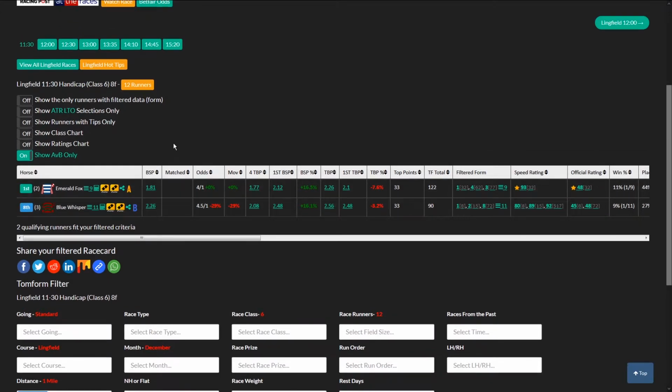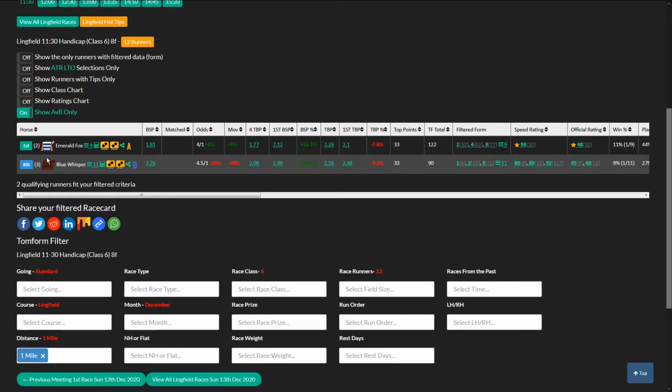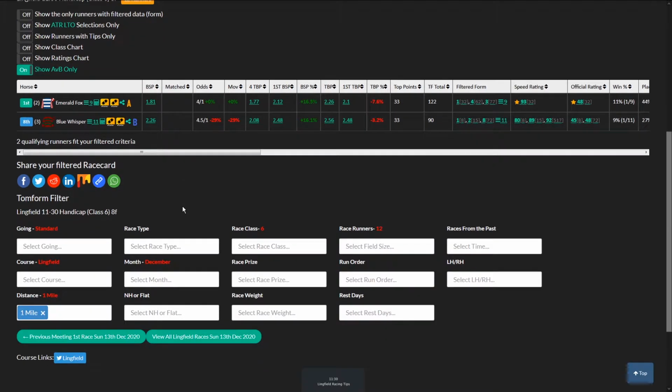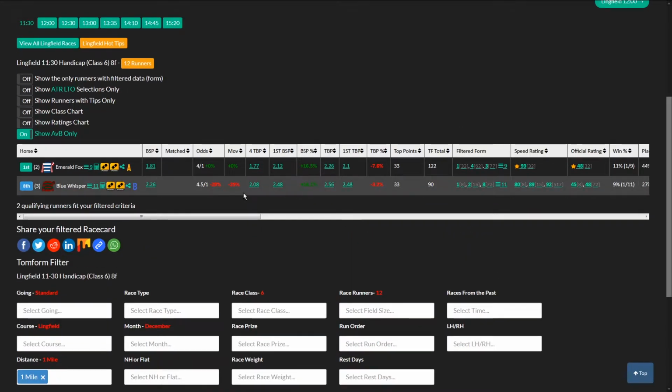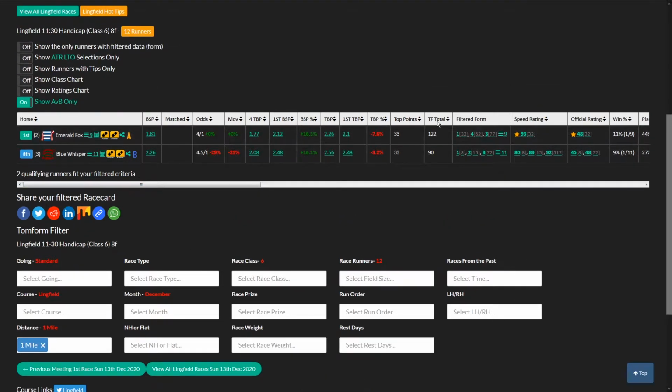This is the A versus B market on Betfair. As you can see, it would have been Emerald Fox and Blue Whisper. A versus B is the A to come in front of B or B to come in front of A, and it's simple as that. It's a 50-50 basically. But what I like to do is put the auto form in, the race distance variable, and then click the TF total and back the one with the highest TF total, i.e. that's the Tomform rated horse.